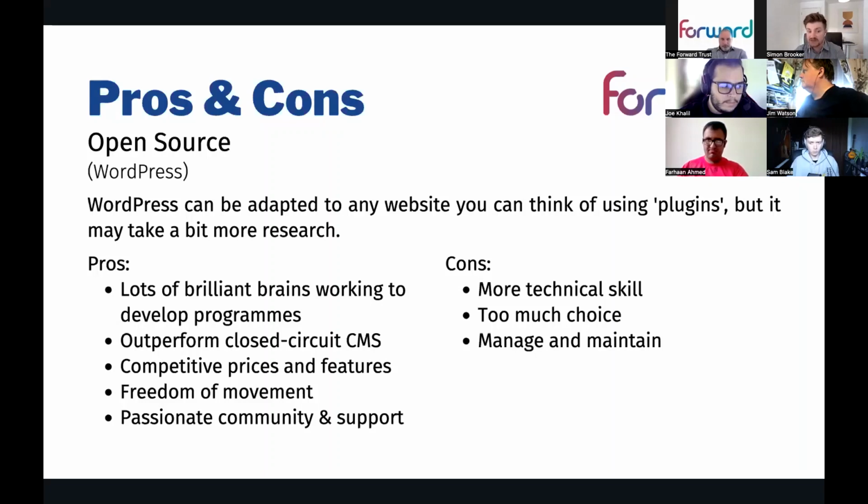Competitive prices, freedom of movement. So if you don't like your host, you can move to a new one. As well, the community is really passionate. There are loads of Facebook groups out there where everyone will offer you free advice and free support to help you with your website if you face any technical problems.